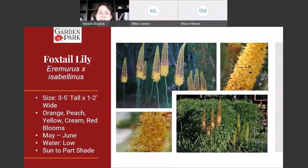And they do well in sun to part shade, and with low water, and they can get 3 to 5 feet tall. So they can add some fun height at that time of year, when maybe some of the things growing around them are still trying to get some height on them.